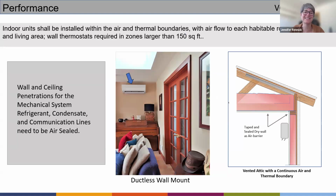Sometimes it's really fast. Okay, so for the variable capacity heat pump credit, the big deal is that you need a heat pump indoor unit in each bedroom and the living area, and wall thermostats are required in zones larger than 150 square feet. The wall and ceiling penetrations for that mechanical system and your condensate lines all need to be air sealed. For the wall mount, that's easy to have within the continuous air and thermal boundary.